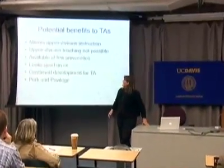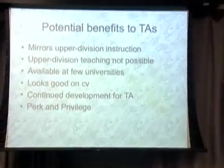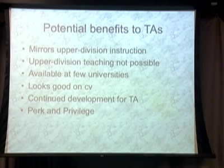Potential benefits to TAs. It mirrors upper division instruction. They're going to go off and take their first job and teach a course like this in upper division, and they need the practice. They don't need to get to their first institution and phone me and say, how do I put together a syllabus?